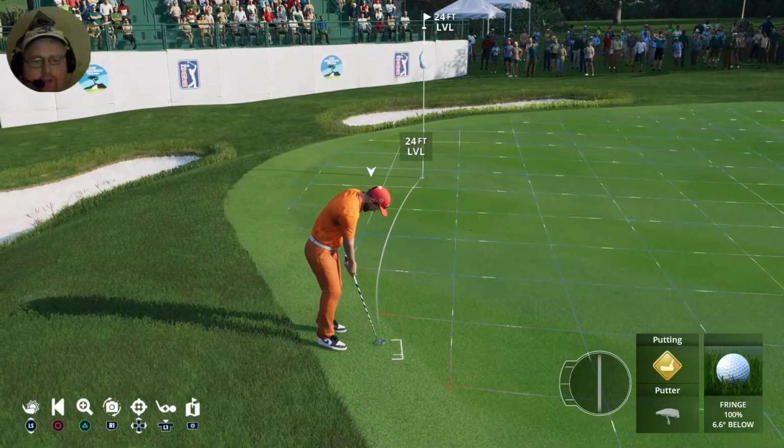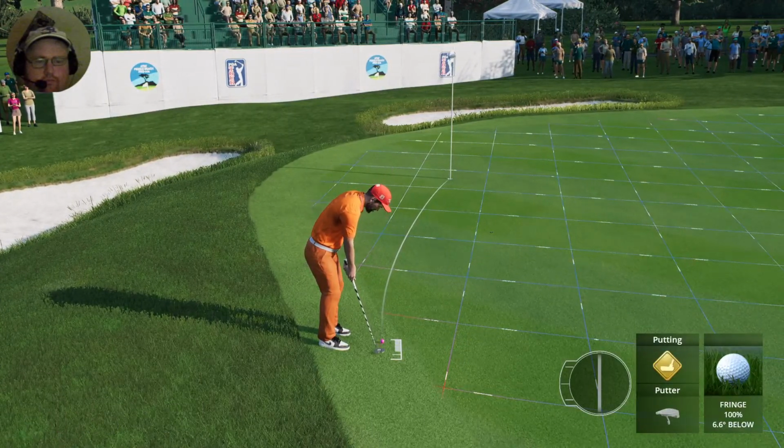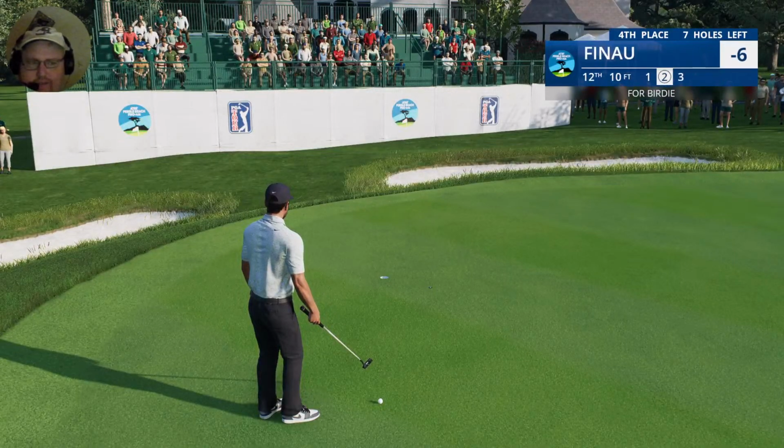I don't know if I wanted to put this in or not. Let's see. Get it short. It's going to go way away from it. Hey, but that's short enough. That's a 2-footer. 11 feet away. It's okay.